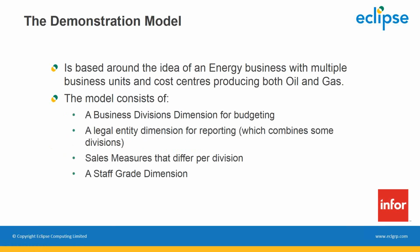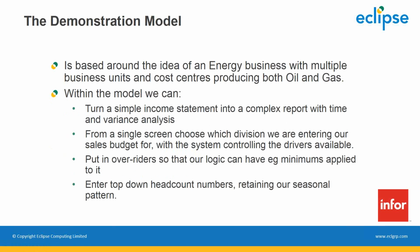On there, there's a business divisions dimension, which allows us to do budgeting at that level. We've got some legal entities. We've got some sales measures that differ for each division, and we've got a staff grading dimension. That means we can take the income statement and take it from a very simple, clear report up to a very complex report with some variances and comparatives.